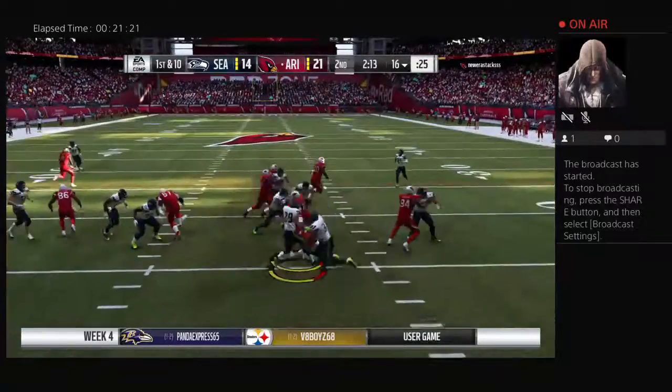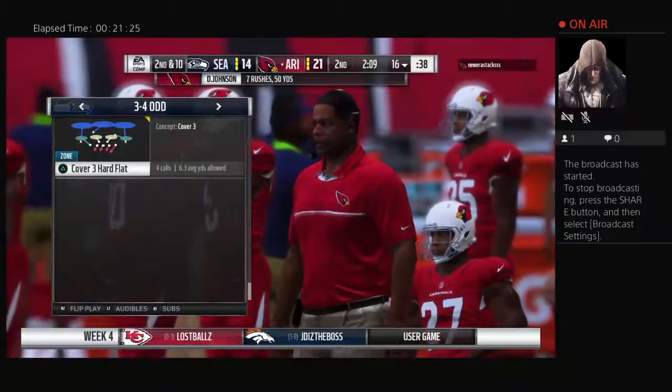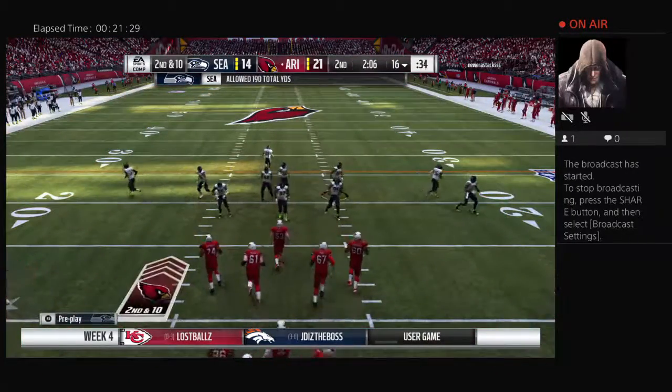They begin the drive with Johnson. And he's going to be met at the line of scrimmage and taken down. Officially no gain on the play, and it's 2nd down.